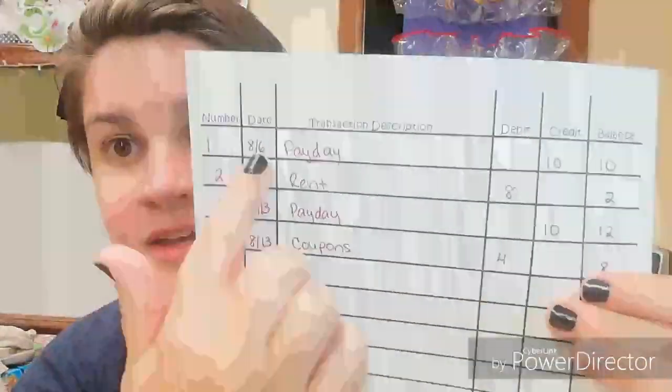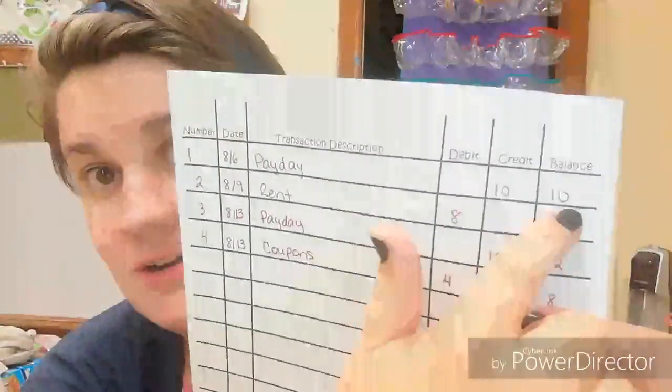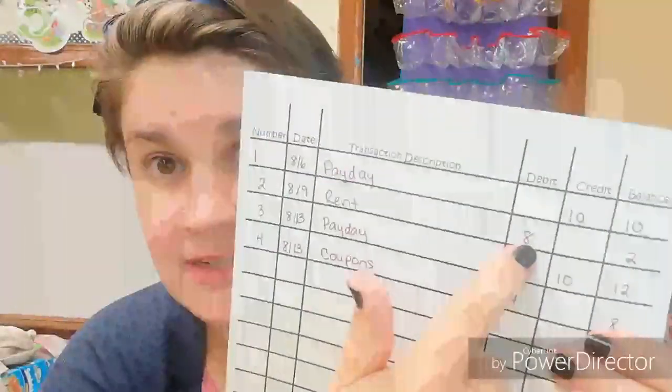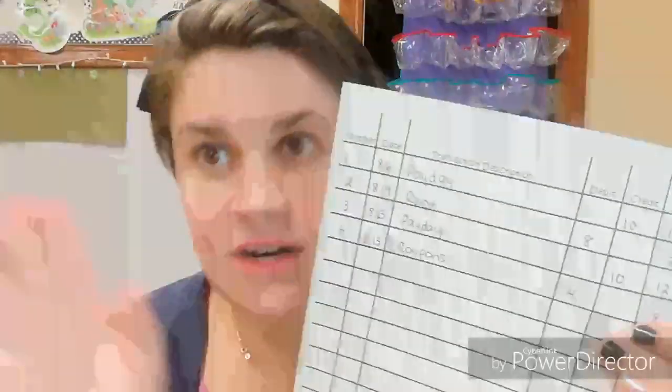On Fridays, they get a paycheck of 10 Starbucks if they did their job. If they didn't do their job, then they don't get paid, and that's how it is. So they have a little ledger that they fill out. So I just filled out an example one. So on payday, so the date, today's the 6th, I just used today. Payday, it's a credit of $10 Starbucks, so they have a balance of 10. On Monday, rent is due. Rent is 8 Starbucks, and the balance would be 2. They don't do this with every single transaction, and I'll go into that in a little bit more detail.